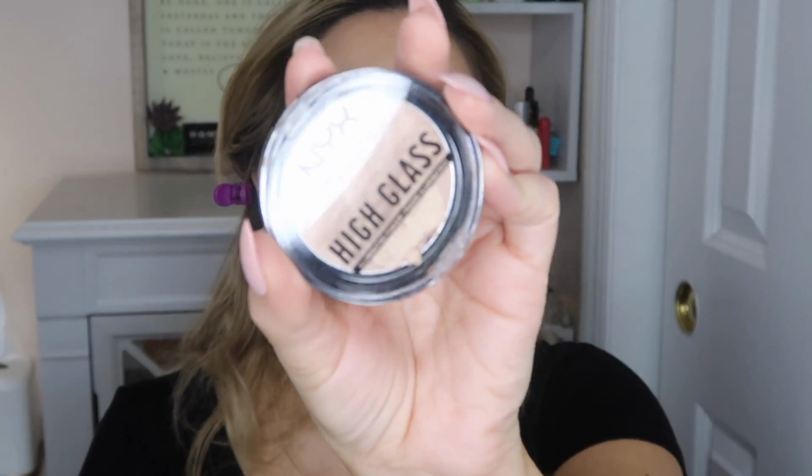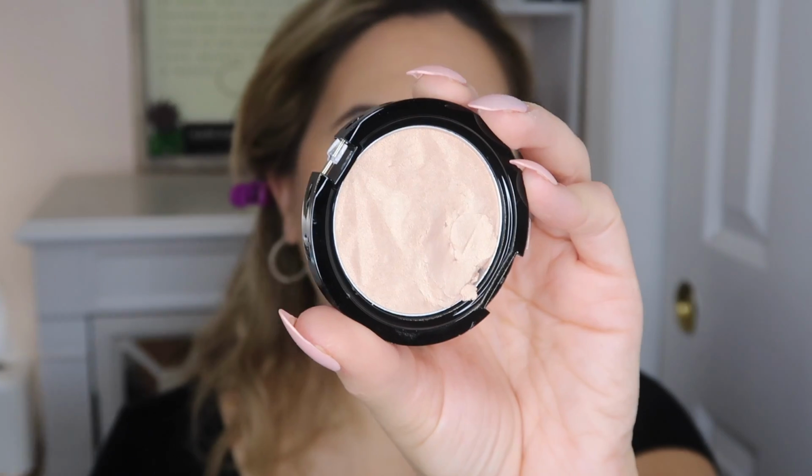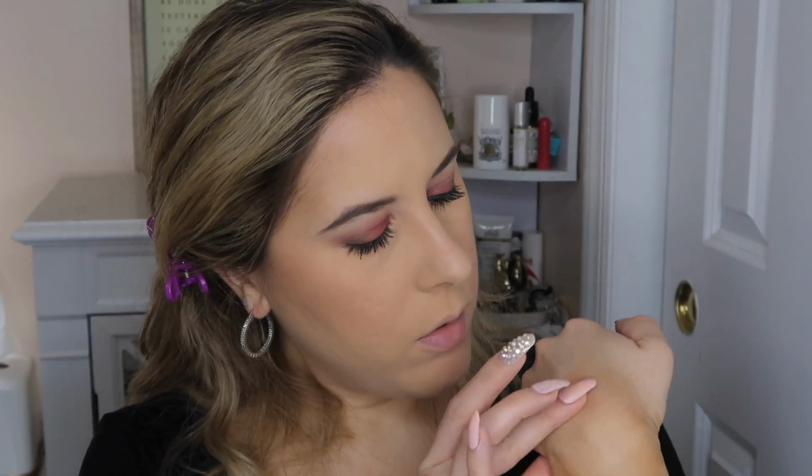It looks pretty though. Now for highlight, I have the NYX High Glass Illuminating Powder. So you guys are probably looking at it and you're like, that looks broken. It is. I tried to open it, I broke it, and my nail went right in here. So the thing that's kind of cool about this is it has that wet, super shock shadow vibe. It's not a really blinding, in-your-face highlight. It's very natural.